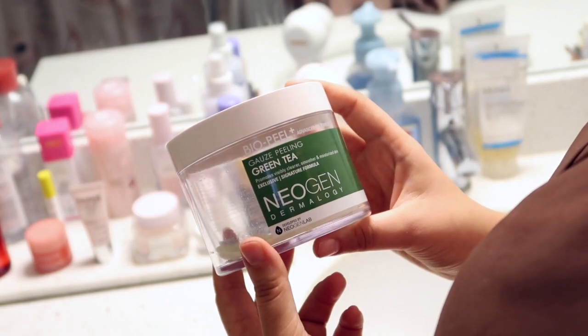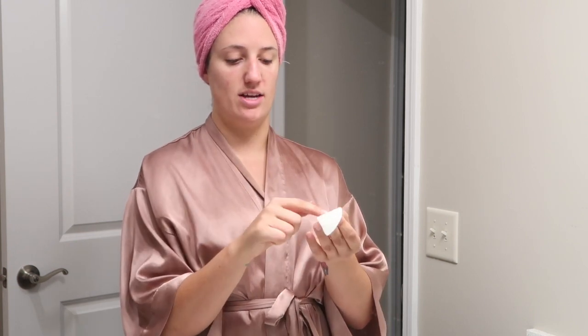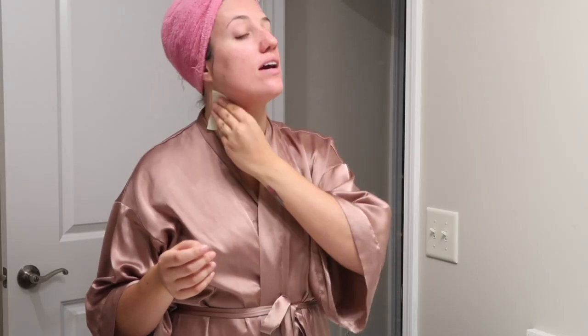What I usually like to use when I first get out of the shower is a toner. The Bio Peel green tea. These are really gentle on the skin. As you can see, I pretty much have none left. It has a scrubby side, and then it just has a regular toner pad side that's nice and soft. I like to bring it down my neck. Anything I do on my face, I do on my neck and my chest.